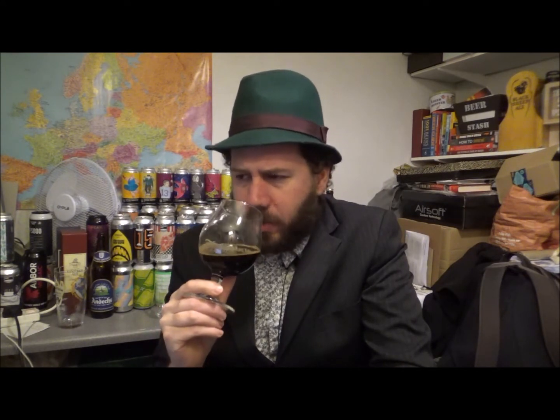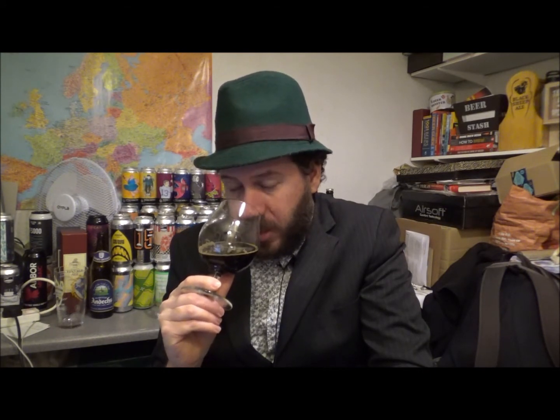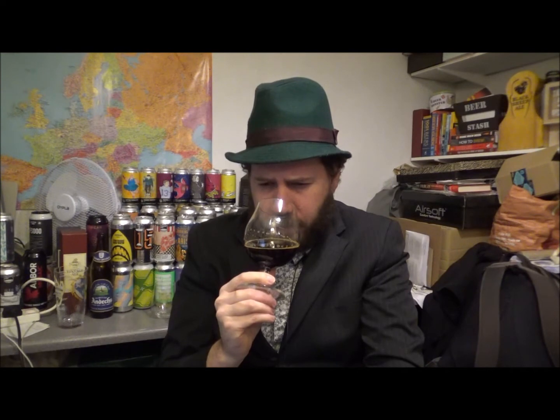There's quite a whack of bourbon. The more you get your nose into the actual glass, it just smells lovely. There is that sweetness there, a touch of vanilla, not loads. More of a charness to it, roasty. It smells good. Let's give this a try. Cheers.